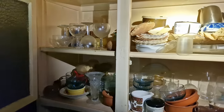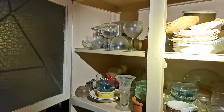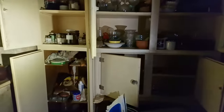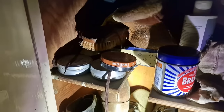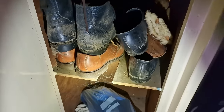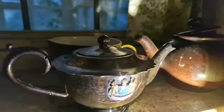Oh, you got crabs, mate. Pardon? He's got crabs. Oxo, I can't believe all that. Yeah, look, there we go. He's got his Brasso. He's got his shoes that he would have kept on top of. Look. And what's this? What's that doing?